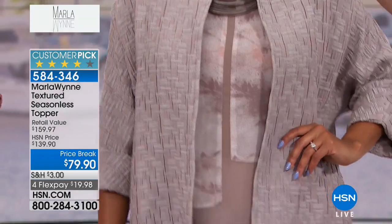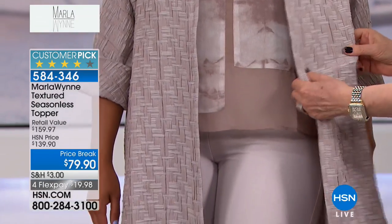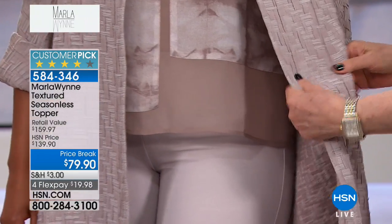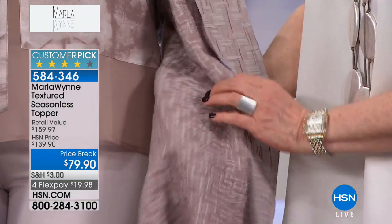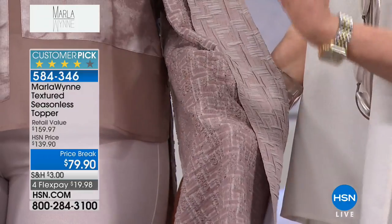Now, I want you to notice this is Turkish fabric. It was milled in Turkey. We brought it to New York. These were all made in New York. The inside of these pieces is as gorgeous as the outside. These are super soft. They're seasonless.